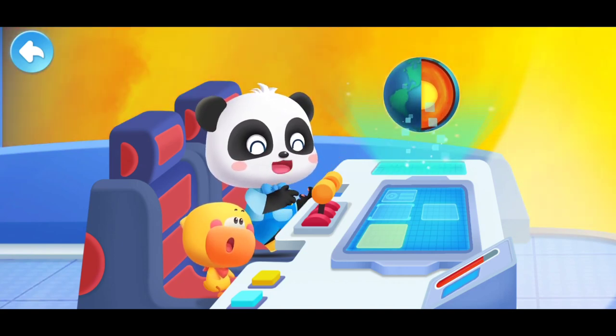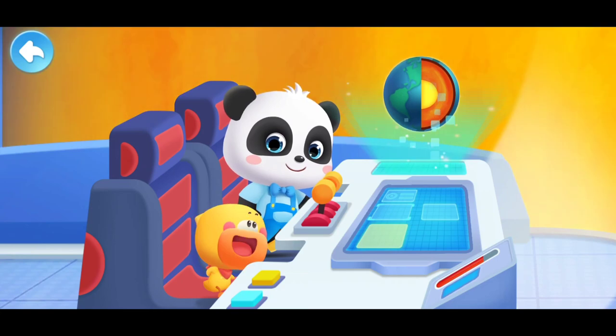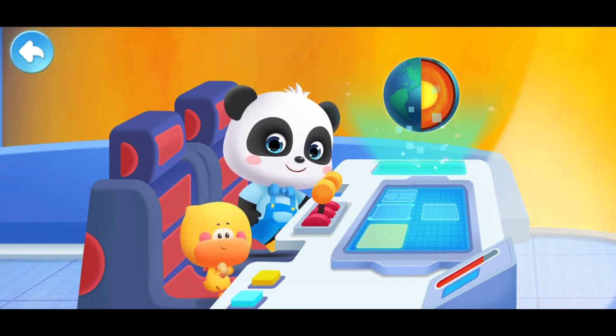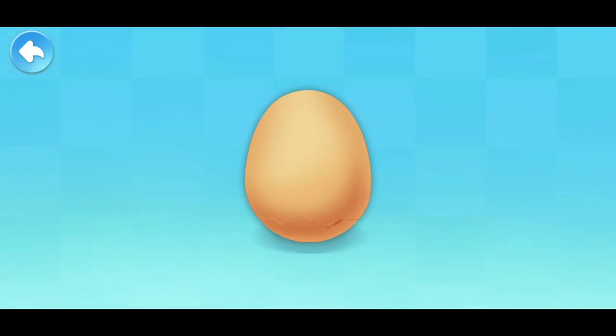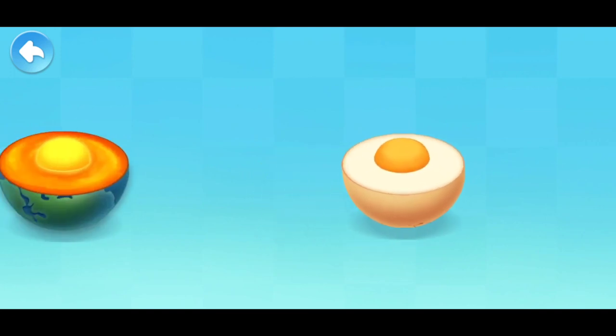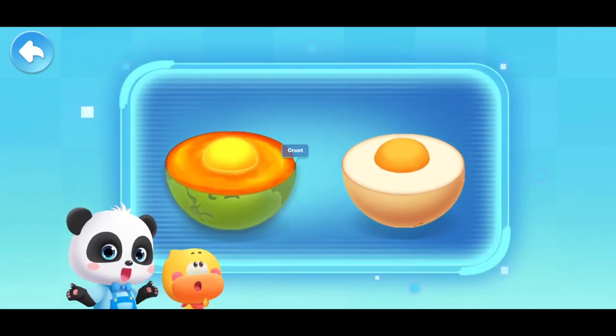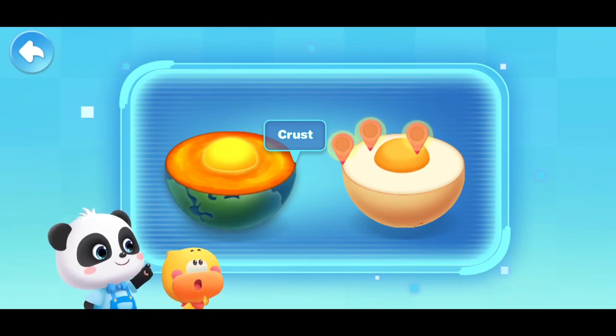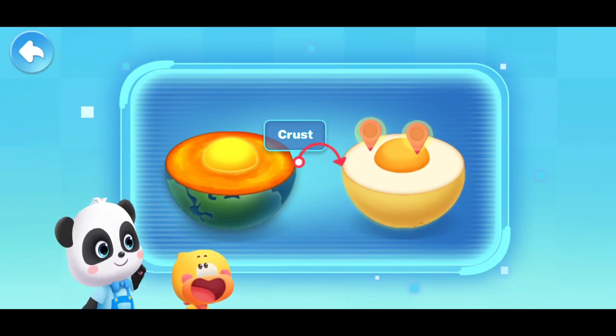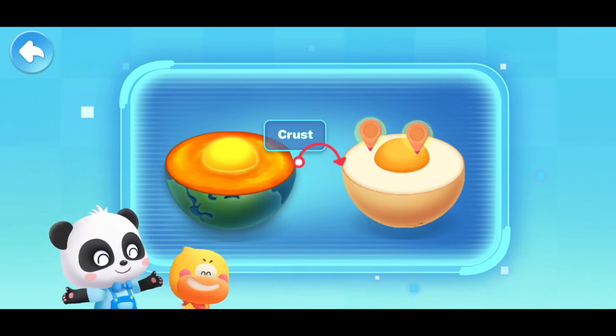The structure of the Earth is like an egg. Like an egg? How is that possible? Cut open the egg and you'll see. Let's cut the egg open. Let's compare. Where does the Earth's crust look like an egg? Eggshell! You're right. The crust only takes up a thin layer of the earth.